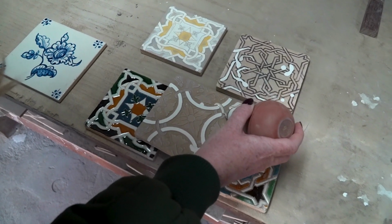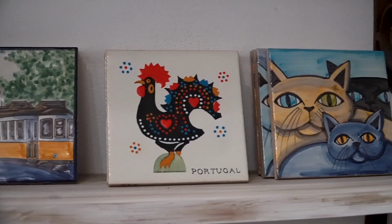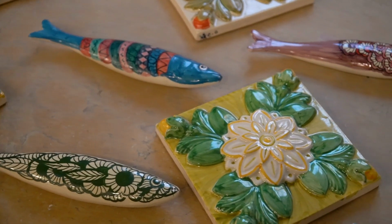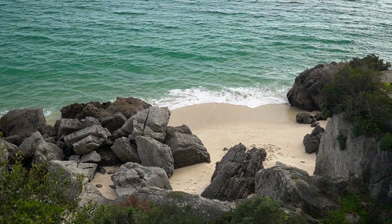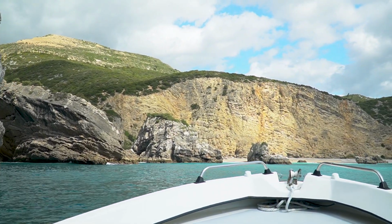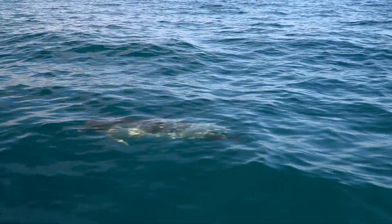They give you a short tour of the workshop and explain how the azulejos or tiles are made, plus you can do some shopping. From here, we drove back to Lisbon to return the car and ended our day in Arrábida. There is so much to do in this area that we didn't have time for. I'd love to go back and explore more. It's definitely an underrated day trip to do from Lisbon, or even to spend a few days exploring everything that the park has to offer.